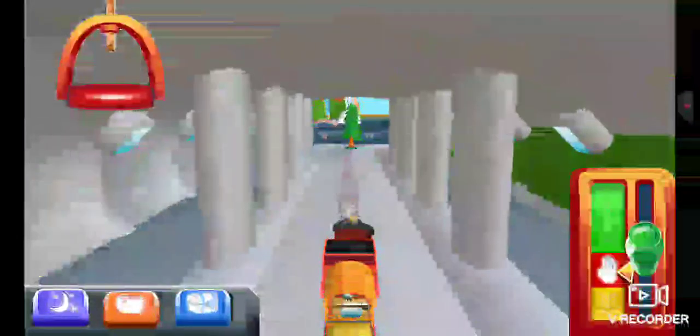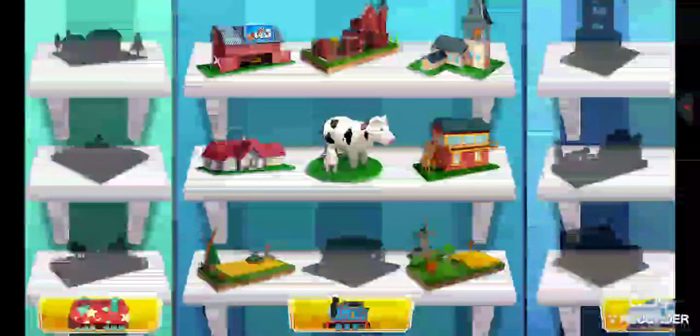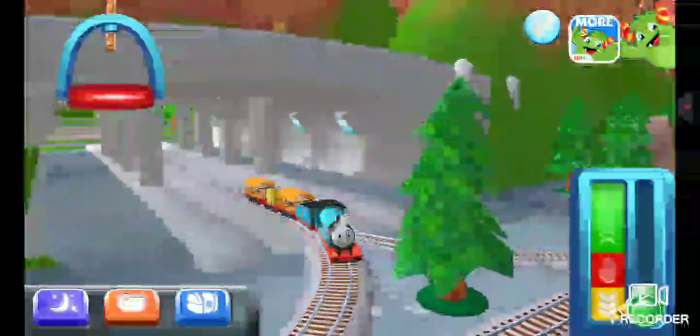Holy. Choose your engine. Gordon. Right leads to... Hey, let's go race at the quarry. Well, Wooly, it's not seeing you, Wooly. Left leads to, we're near the pig farm. Let's go. One at the end.